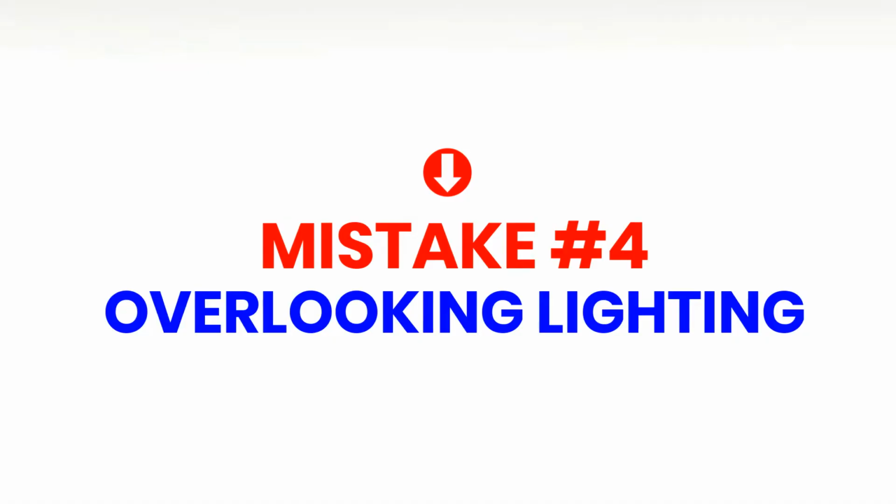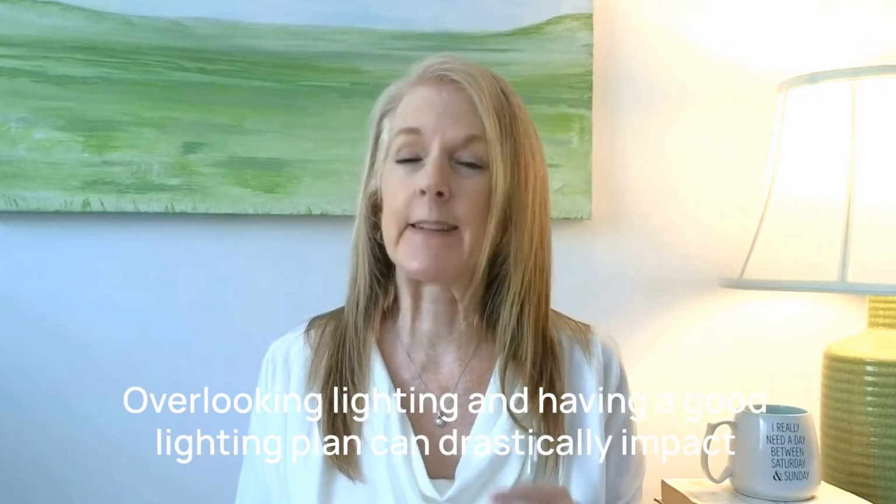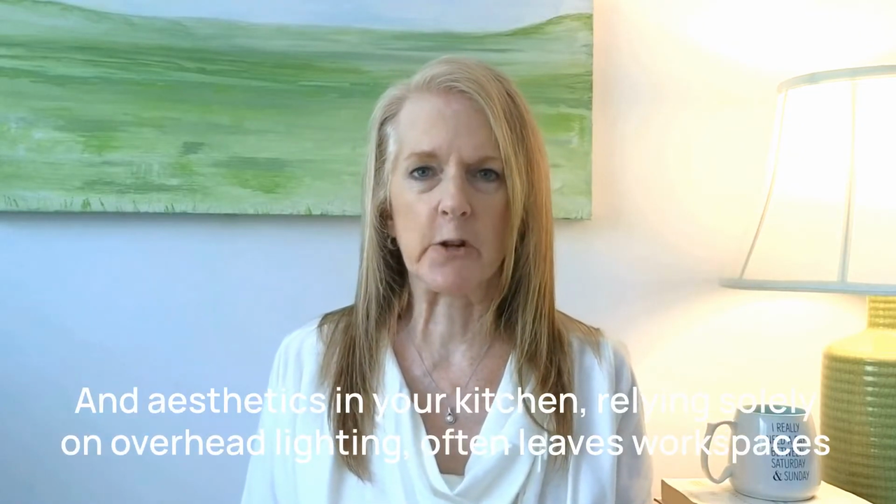Mistake number four, overlooking lighting. Overlooking lighting and having a good lighting plan can drastically impact both the functionality and aesthetics of your kitchen.